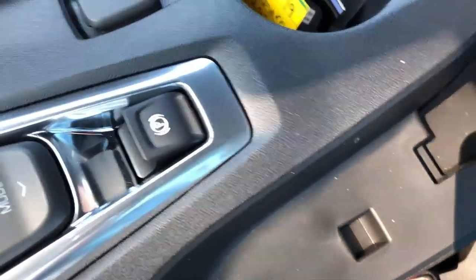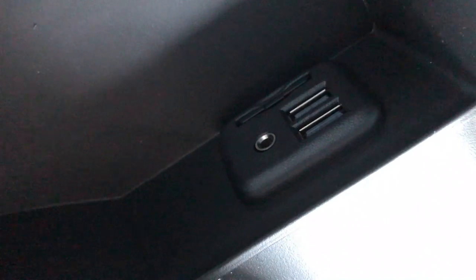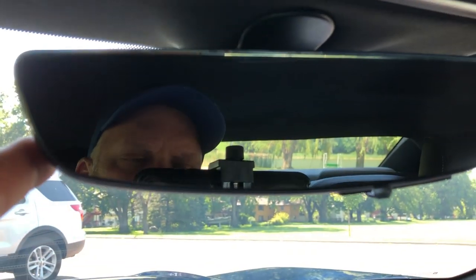So let's take a look here. There's a little bit of storage right there. I'm gonna try to get a better angle here, but there we go. You have two USB, and then that would be your navigation SD card. And then you have a 3.5 millimeter input jack. Over here you do have an automatic chromatic dimming mirror.